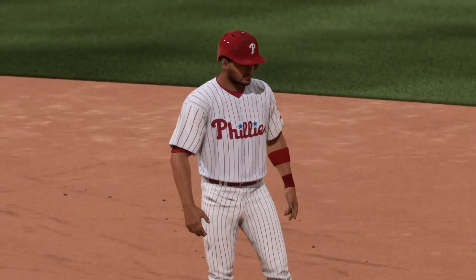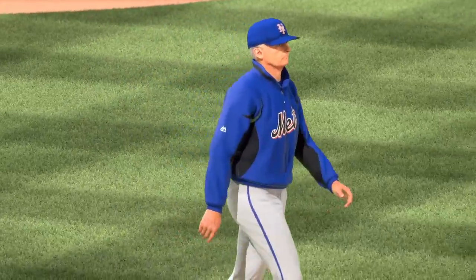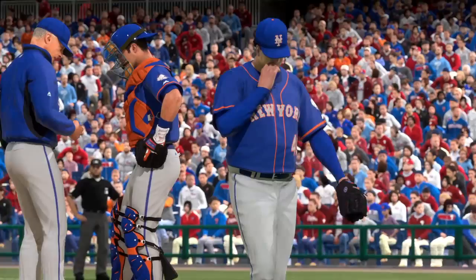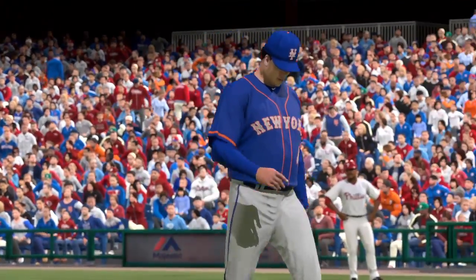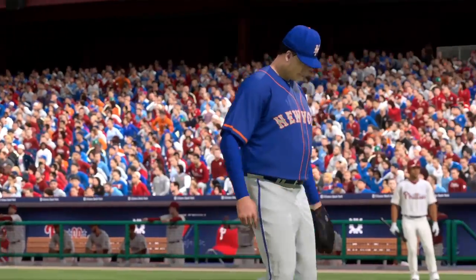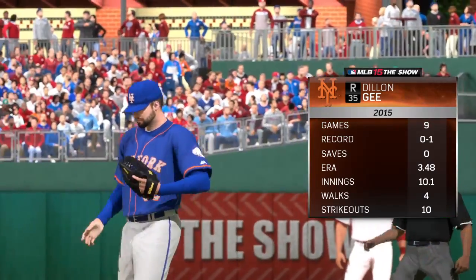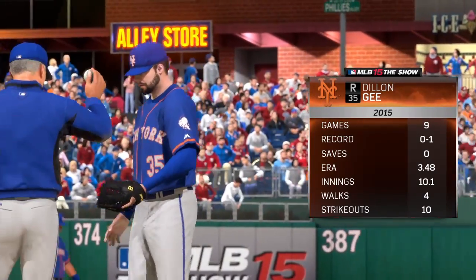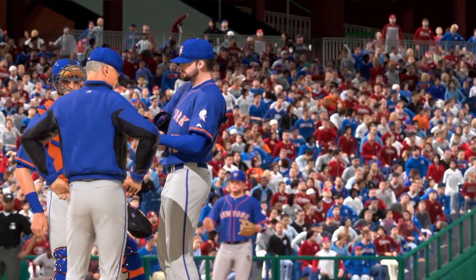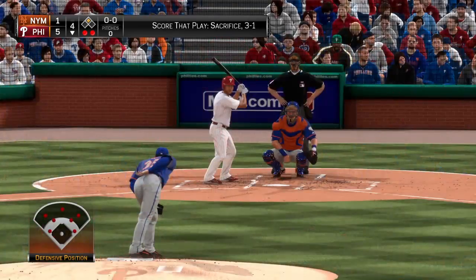So the two outs. And Terry Collins will come out and he will make a pitching change. So Colon will leave the game having given up 5 runs. And a 4th, and they're going to bring in Dylan G. Number 35, Dylan G. He's a relief pitcher, 0-1, with 10 strikeouts and 4 walks. He wasn't in the Mets starting rotation last season. Here's Ben Revere. He popped out and lined out.